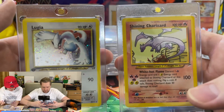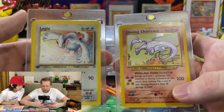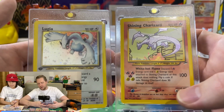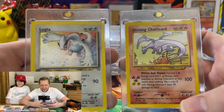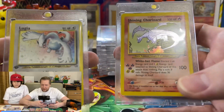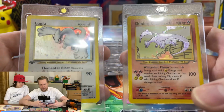Just gorgeous, man. The holo and the shine and this. I mean, especially look at how popular the Charizard is right now, with the whole Shining Legends, Shining Fates popularity and everything. It's nice to go back to the original Shining Charizard. Just looking at it with the Lugia, it's just beautiful, man.